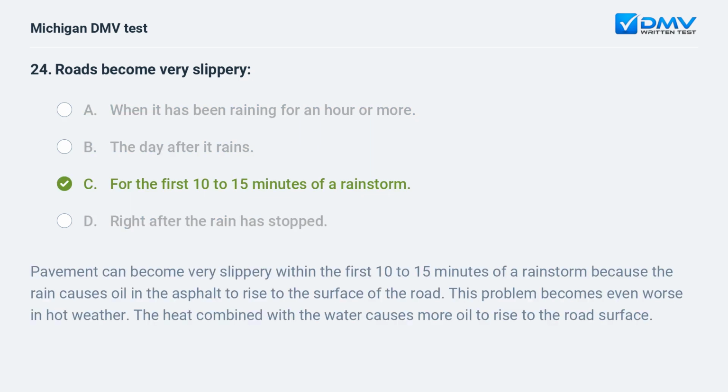C. For the first 10 to 15 minutes of a rainstorm. Pavement can become very slippery within the first 10 to 15 minutes of a rainstorm because the rain causes oil in the asphalt to rise to the surface of the road. This problem becomes even worse in hot weather. The heat combined with the water causes more oil to rise to the road surface.